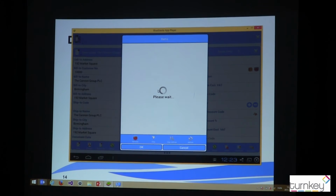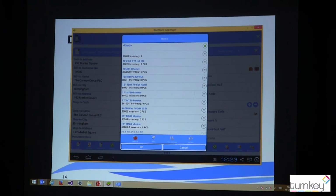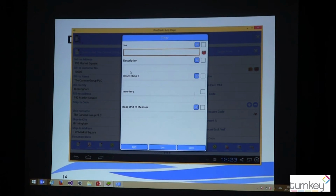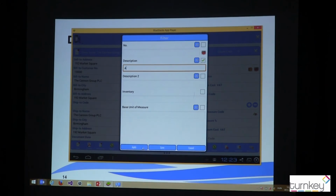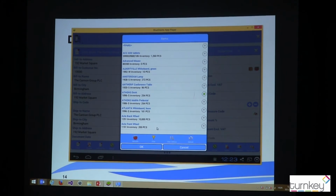I can sell anything that exists in NAV, of course, resources or transportation cost, whatever. We invoke the item list here. This is an online item list. What is interesting here is we have online inventory information by default on the item list. Let's look for the capital A. Okay, so Athens Desk is the standard Microsoft demo item, and we have 254 of them, so I can sell it easily.